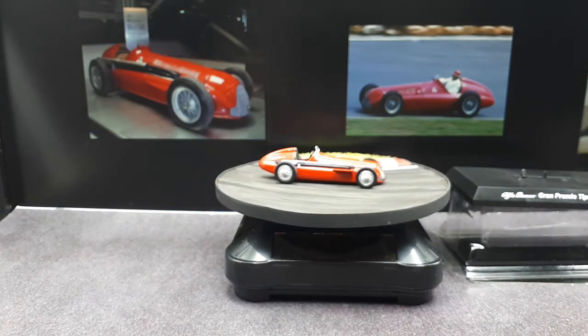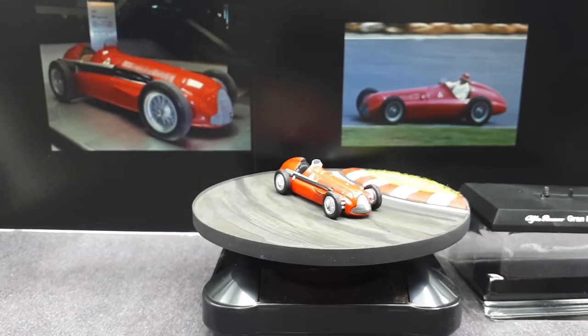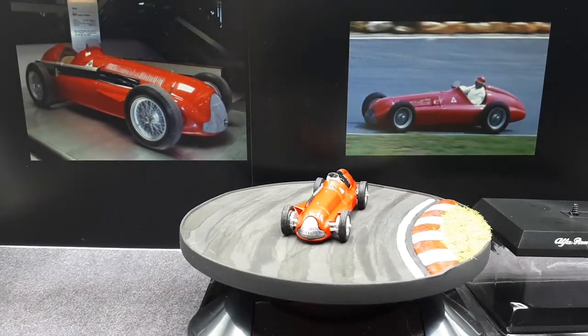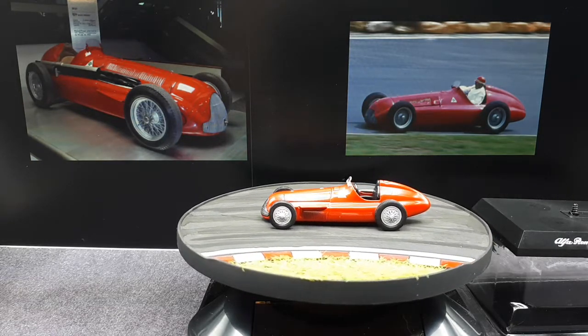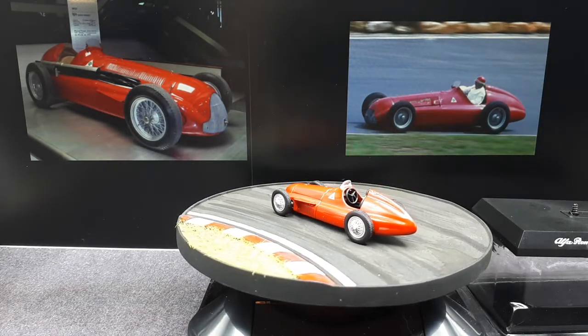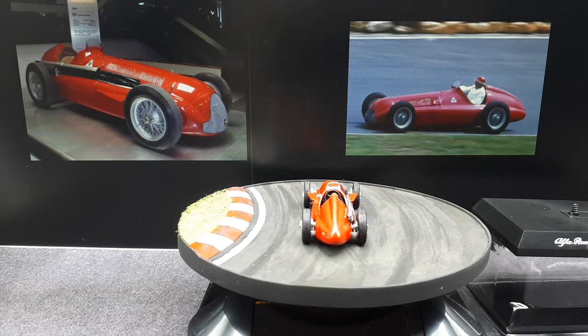I already went ahead and took this off the stand because I'm going to talk a bit about this car while it spins around, and you can compare it to the photos of the real thing. So first, Alfetta is Italian. That means little Alfa. Okay, and so although we're looking at the Type 159, its predecessor was the Type 158, and I have to talk about that.